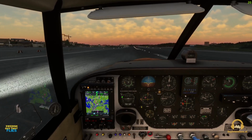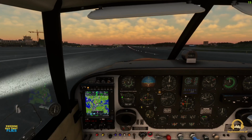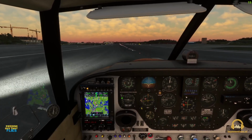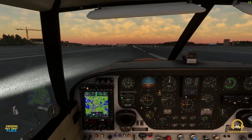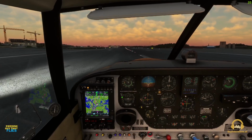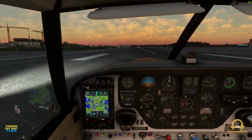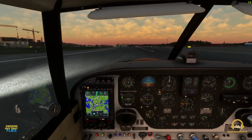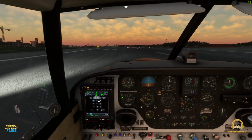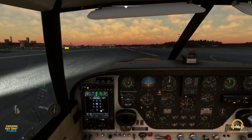So thank you for joining me on this flight. I hope you enjoyed the flight across Sweden from Gothenburg over to the Bromma airport here outside Stockholm. Saw a little bit of Stockholm when we flew by on the approach, and the sun is just now setting, so very nice. Gonna prepare to get the ground frequency, which is 121.605.